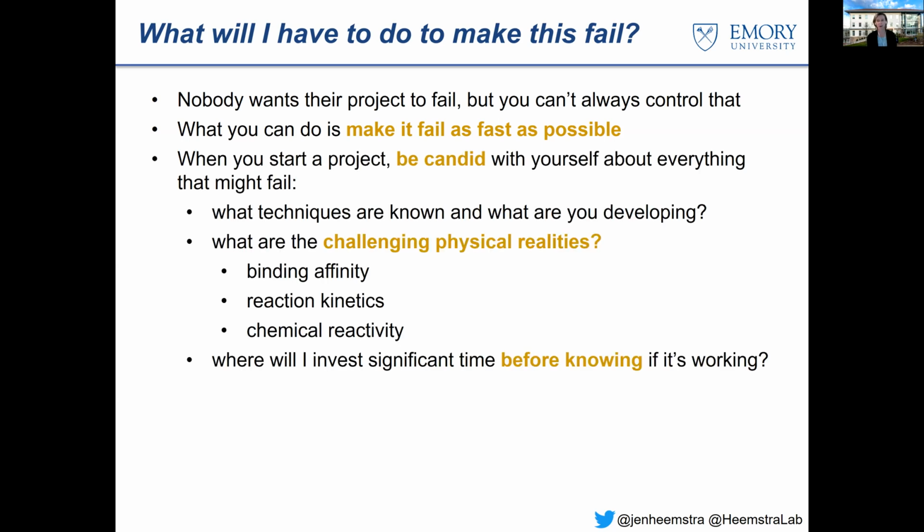And so when you start a project, again, the only wrong answers are the ones where you are not honest with yourself. So be candid with yourself about everything that might fail. What things do you already know? And what techniques are really new and high risk?